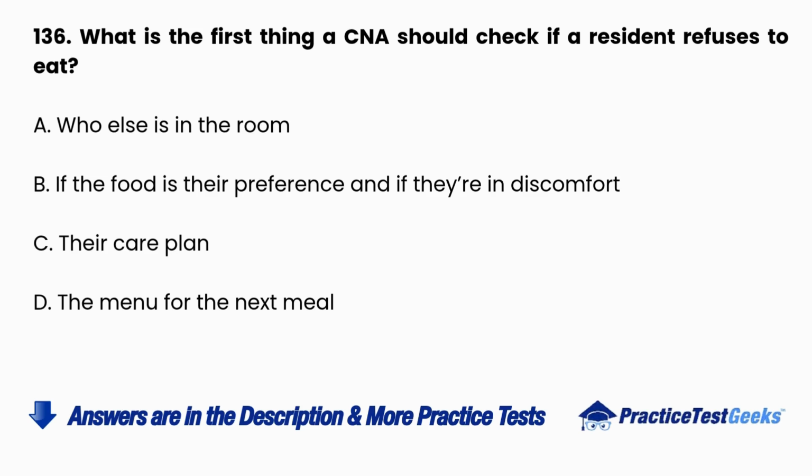137. Which of the following is most calming for residents with dementia? A. Flashing lights. B. Conflicting background noises. C. Familiar soft music. D. Being left alone all day.